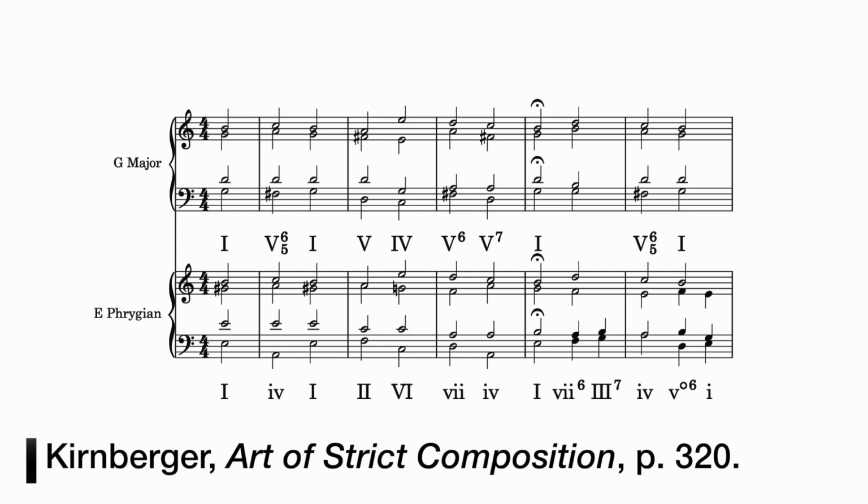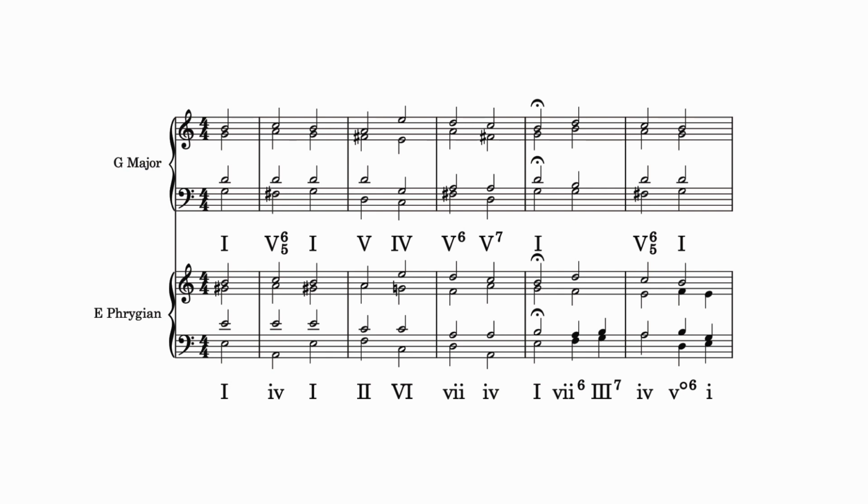Anyone who does not find the first harmonization, meaning the one in Phrygian, expressive and admirable, but the second, the one in G major, utterly insipid and disgusting, must not have the slightest sensitivity. I can also state that the finest of the more recent composers, J.S. Bach, considered the technique of composing in the old church modes to be necessary."